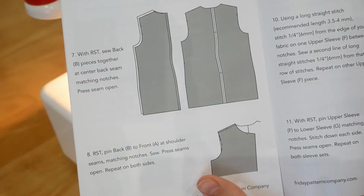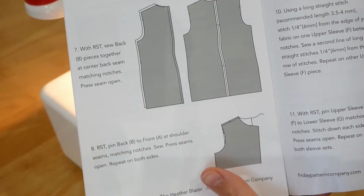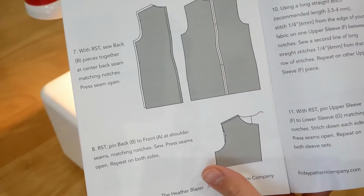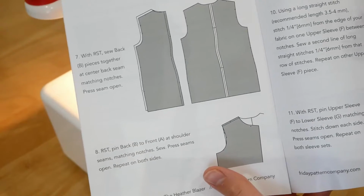Now what we're doing is, with right sides together, we're sewing the back pieces together at the centre back seam. But I'm actually firstly going to overlock these two centre back edges, and then I will be sewing them, just to make sure that the edges are nice and secure.